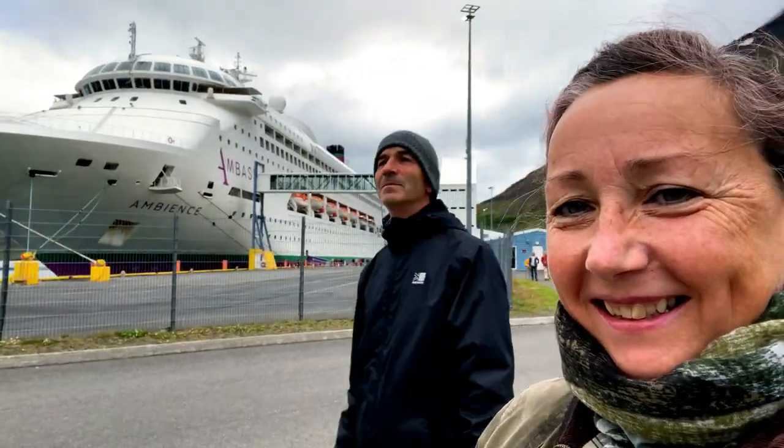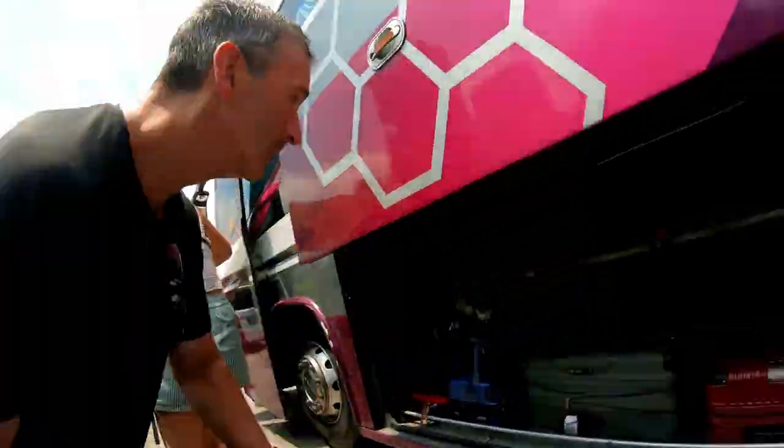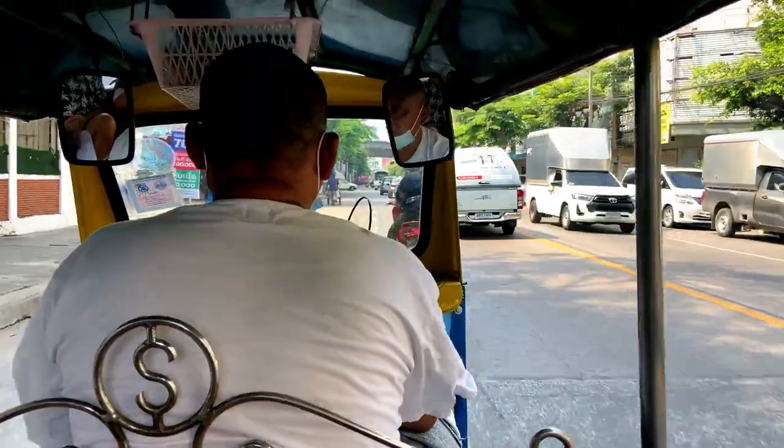Because we have travelled so much by so many different forms of transport, what have we done? Plane, boat, overnight train. Coach, taxis, tuk-tuk. Cyclo. You like the cyclo?